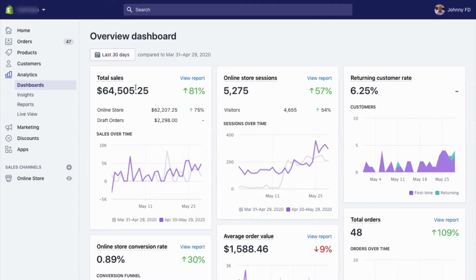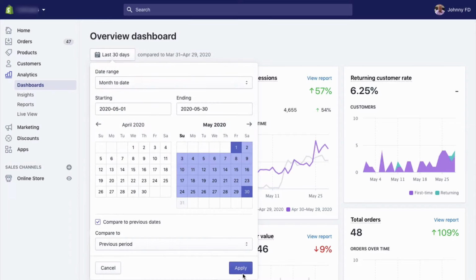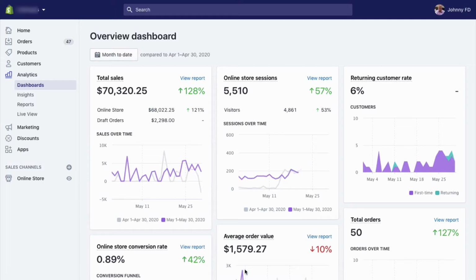Last 30 days, $64,500. This is insane. All right. This is all following Anton's course. This month, which still has a day left, $70,000. I've never hit $70,000 in sales. I think the best I've done is 40-something thousand in 1 month. This month in 2020, $70,000.